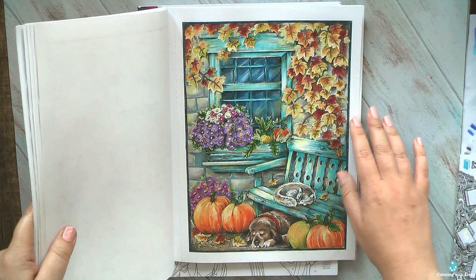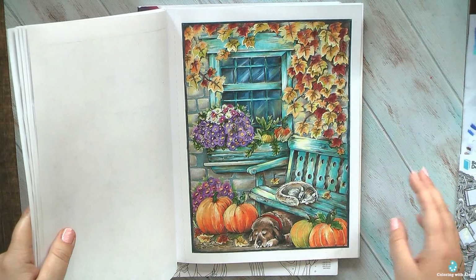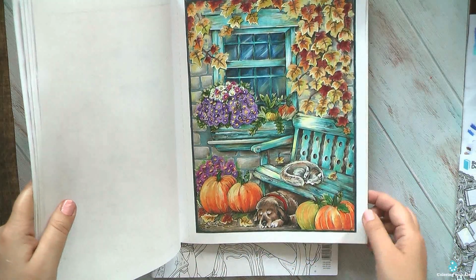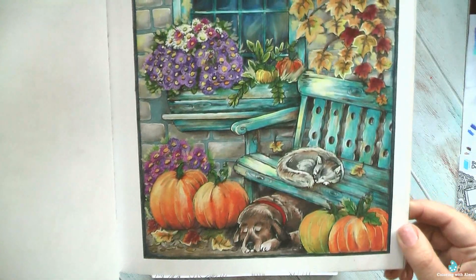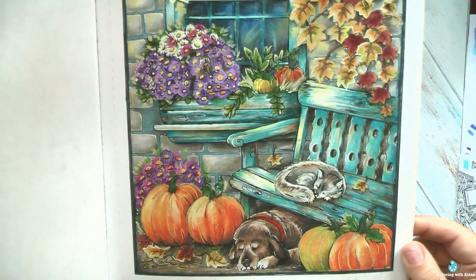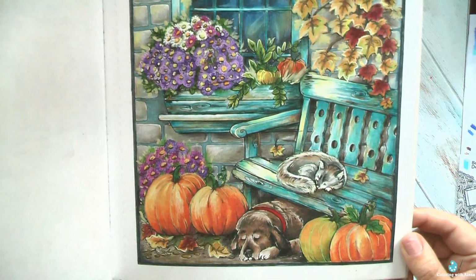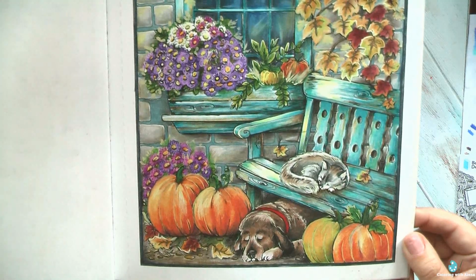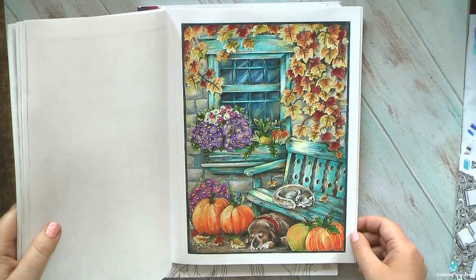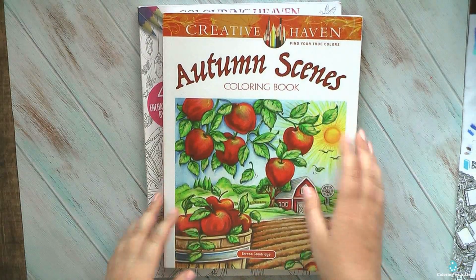The most difficult part here was those leaves. I tried to work on them both with pencils and with paint, and again I had to color pumpkins. But in the end, I do love this page. For the flowers I selected various violet and lavender colors because it's the color of chrysanthemum flowers, the latest flowers which we have in bloom here in Kiev, so it helped me to select colors for this page. And that was my second finished page in autumn scenes.